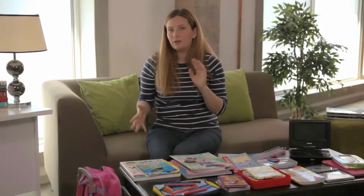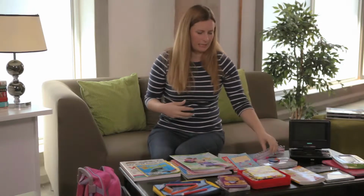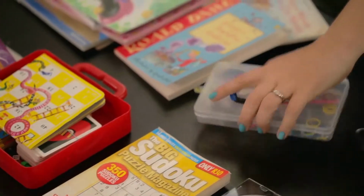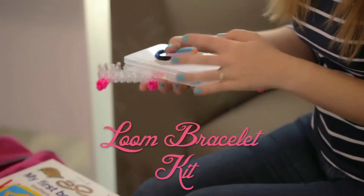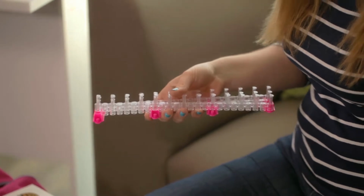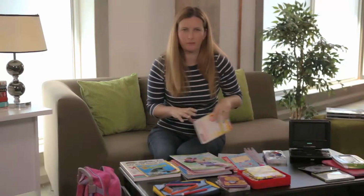Then for my son, who's 7 or turning 8, we've got a few other activities. Things like his loom, for making his loom bracelets. You could take that. Just be careful with the tiny little pieces. Make sure they've got them all secure in a little clip box like this. That's a huge trend at the moment, so that'll keep them busy for hours.